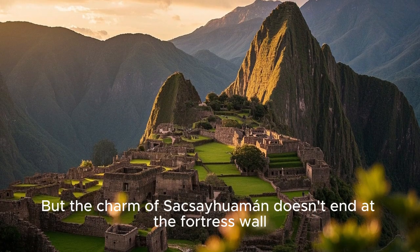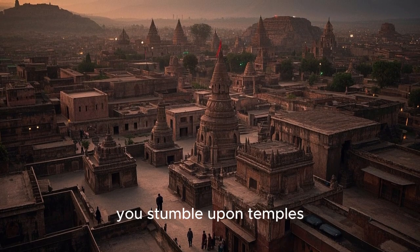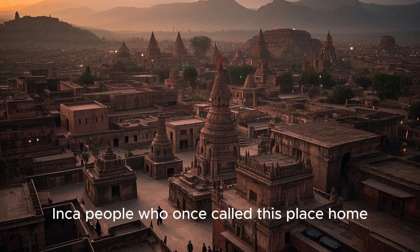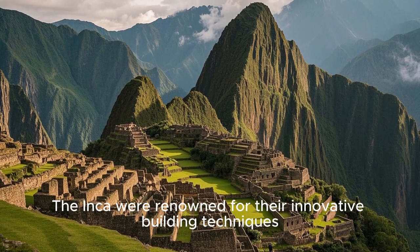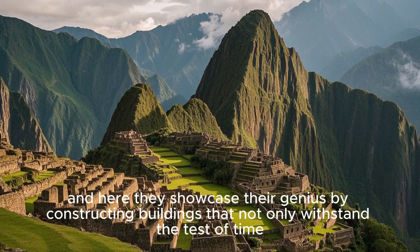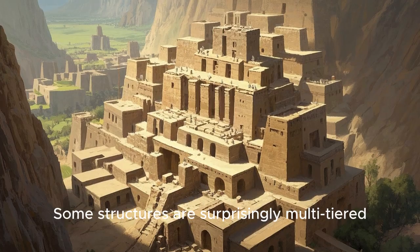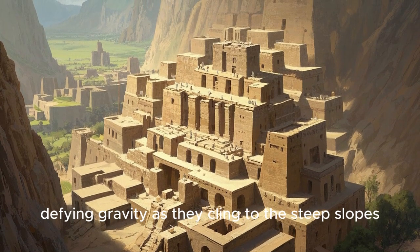But the charm doesn't end at the fortress wall. As you explore further, you stumble upon temples, plazas, and residential areas, each bearing silent witness to the lives of the Inca people, who once called this place home. The Inca were renowned for their innovative building techniques, and here they showcased their genius by constructing buildings that not only withstand the test of time, but also blend harmoniously with their natural surroundings. Some structures are surprisingly multi-tiered, defying gravity as they cling to the steep slopes.